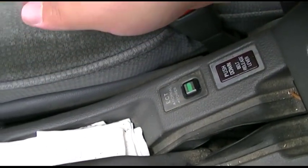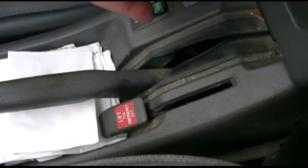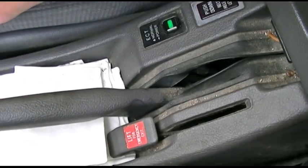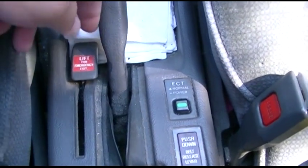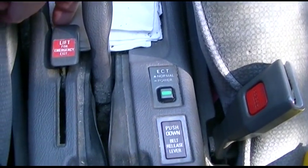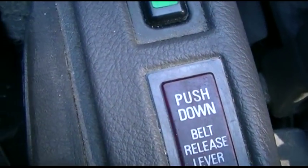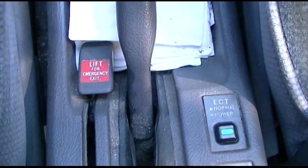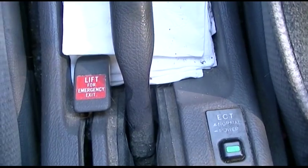And my dad always used to make a joke of it. When we'd be driving, he'd lift it up, it would go beep, beep, beep, beep, and this thing would start flashing, and then of course he'd make an explosion sound. And that was that. Here's what the emergency exit lever does. And allegedly it allows the shoulder belts to retract or something like that.